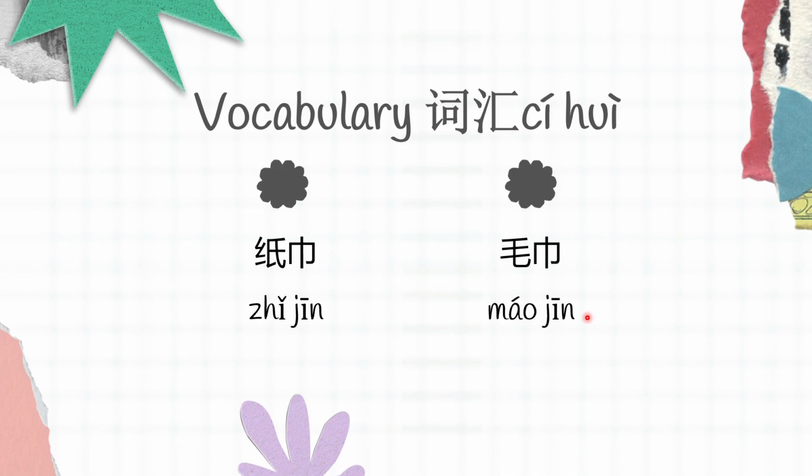So here are the last 2 vocabularies. We have 纸巾, 毛巾. So let's read together, guys.